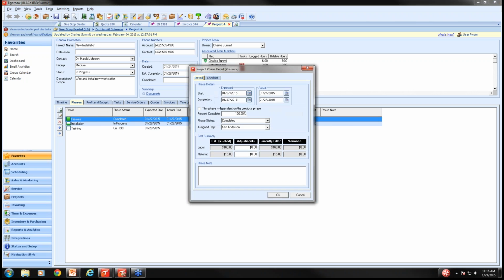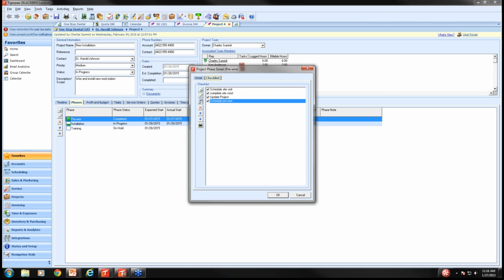When we look at a phase, every phase has an expected start date, an expected completion date. We will compare that with the actual date it started, actual date it completed. You might assign someone within your organization in charge of a phase, and you may define checklists of things that you want to be completed before this phase is done. These may be templated. You may add these on the fly. No limit to these checklist items.